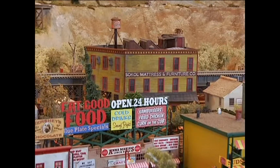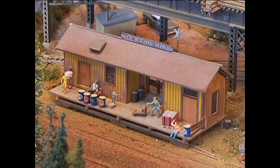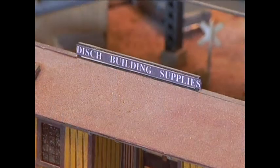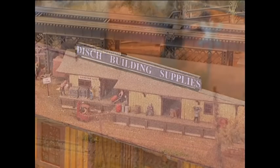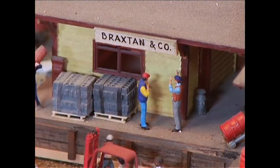The Sokol Mattress and Furniture Company provides an excellent view block, preventing the viewer from seeing the whole viaduct in the background. We love all of these great buildings. There are even structures that are more than 50 years old on this layout, like these two, the Dish Building Supply and Braxton Company, built by Gene Hickey, a former local modeler and NMRA president who became well known for his craftsman structures.